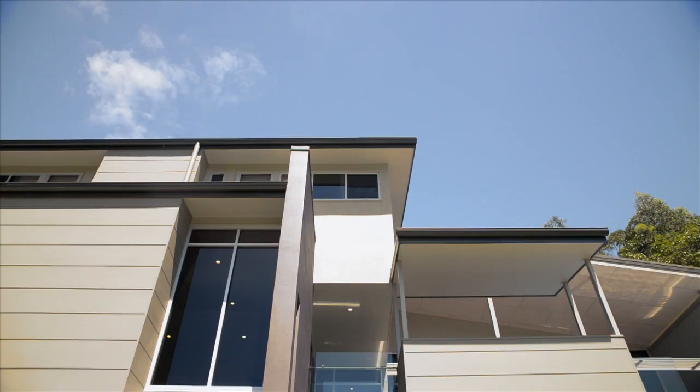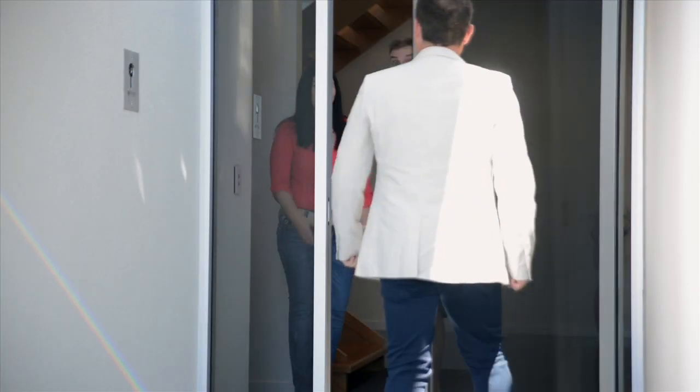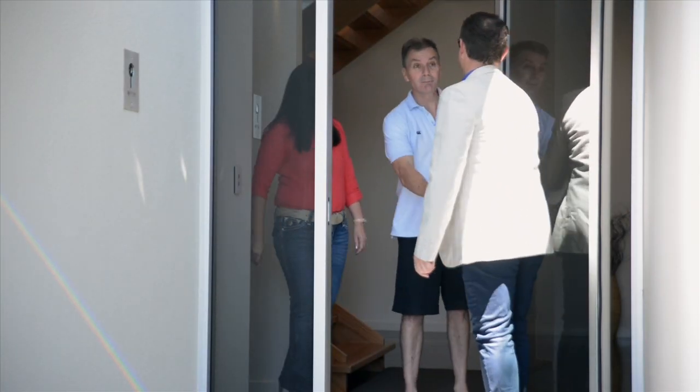We begin the show in The Gap, which is a quiet little suburb of Brisbane in Queensland. This home is a modern house which sits comfortably into its hillside environment. We catch up with the family who love their new custom-designed abode.